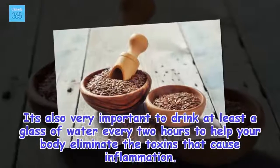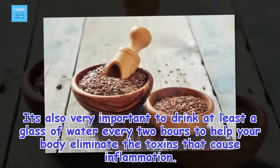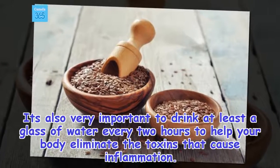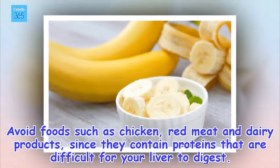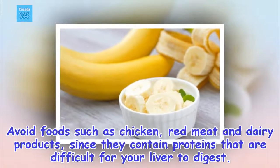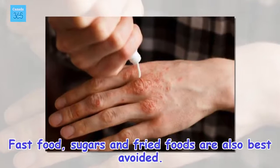It's also very important to drink at least a glass of water every 2 hours to help your body eliminate the toxins that cause inflammation. Avoid foods such as chicken, red meat and dairy products, since they contain proteins that are difficult for your liver to digest. Fast food, sugars and fried foods are also best avoided.